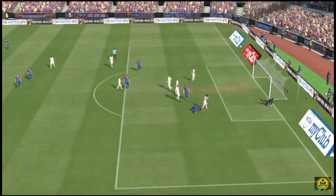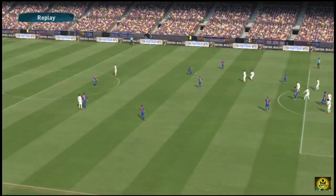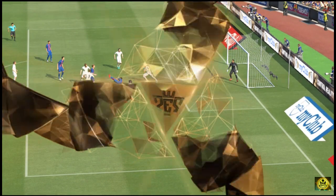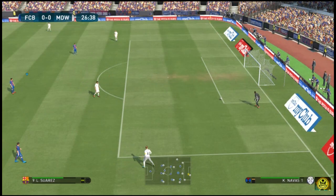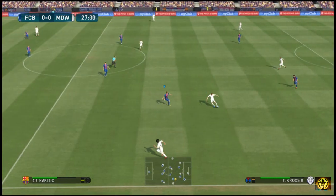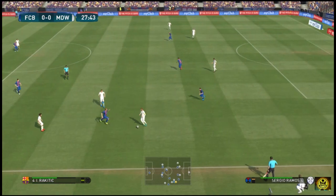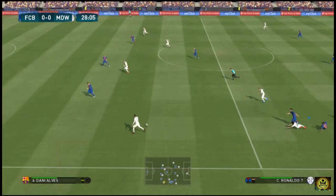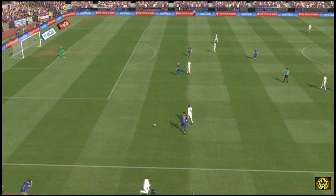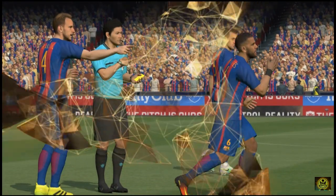Gets his head to it! He's missed, but not by that far. Oh, he couldn't have hit that any better. Any other time, it would have sneaked in. Who's going to make this theirs? Done very well to intervene. Good idea, just poorly executed. Marcelo tries a long pass towards the front. He's not played the ball, that's a foul. And the referee has shown him a yellow card.